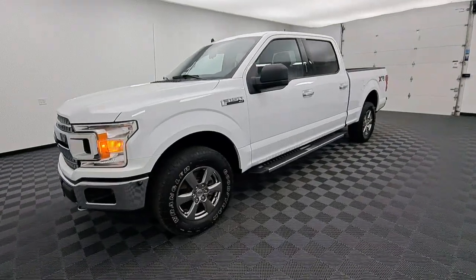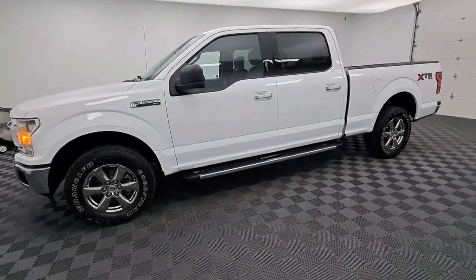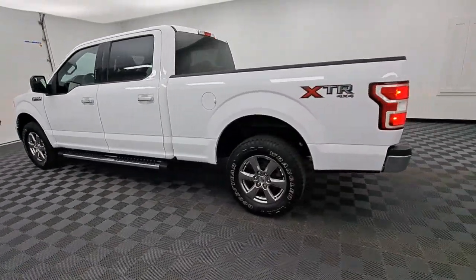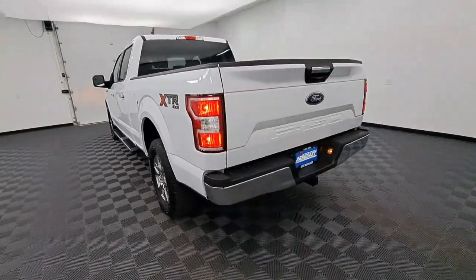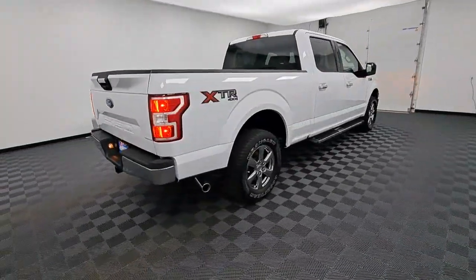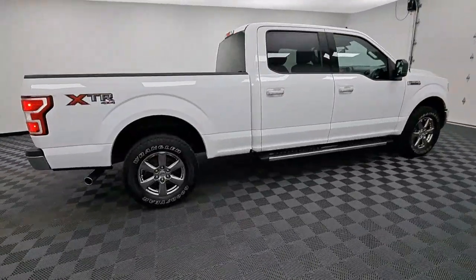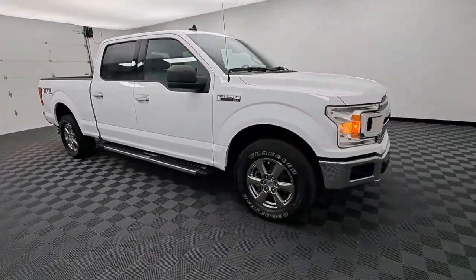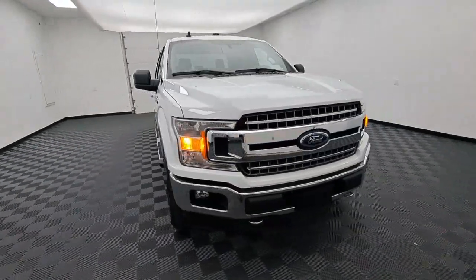Get a feel for the 2020 Ford F-150. This vehicle is an outstanding buy with fewer than 35,000 miles on the odometer. Here's a hard-working Ford F-150, the light-duty, full-size pickup that leverages high-strength steel and military-grade aluminum alloy to bring you class-leading payload and towing capabilities.